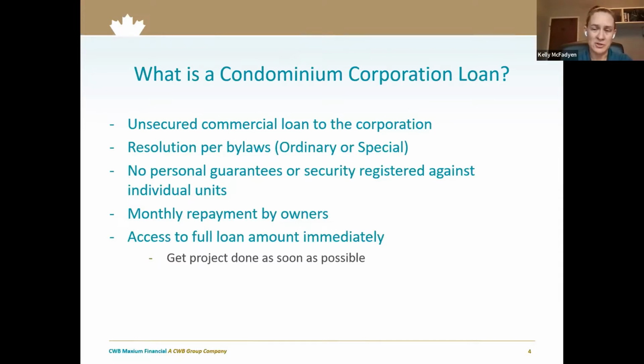If you compare and contrast this type of product with a personal mortgage, a residential mortgage like you have over your unit, chalk and cheese, completely different. Your personal mortgage, you have to go through the income verification process. You have to have an appraisal done on your property. It gets registered on your title. It gets registered on your credit bureau. So it's very, very secure. The bank owns your unit until every single penny is paid in full.